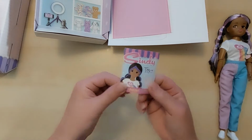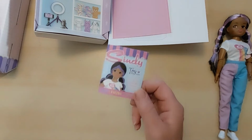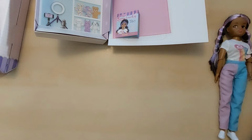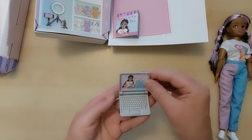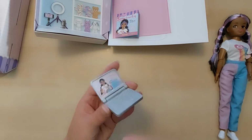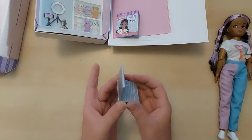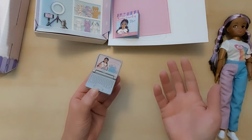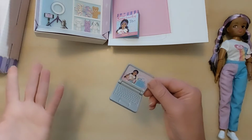So she's got this really cool little book that they all come with. Even the original ones, that were the collector's ones, had the little books. Love them. She has a little laptop, and it's even got, look, toy unboxing with Cindy. So we can actually pose her nicely, and it's quite nice and solid. It's a nice one, and again, it can be used for other dolls as well. So it's a great prop.